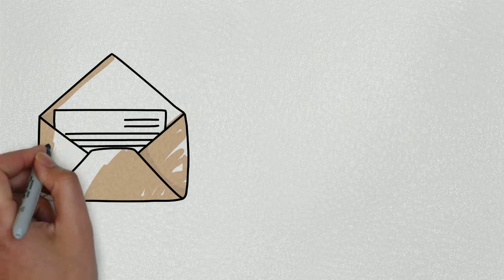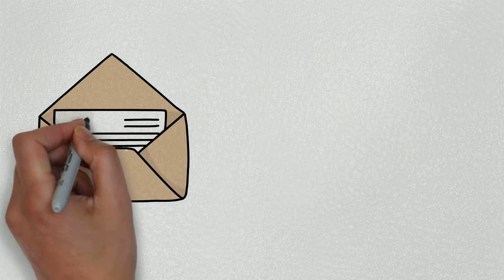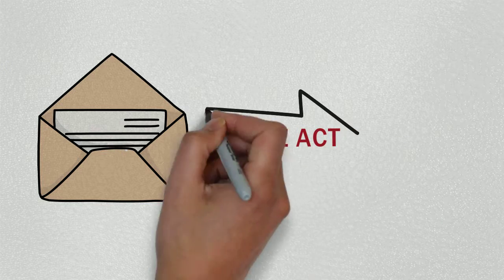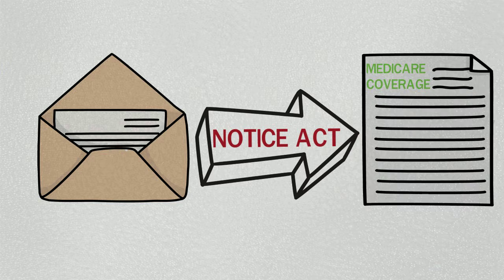So why are you receiving this notification? In the past, patients often were not aware of their status until after their hospitalization when they received bills for observation care. A new law, the Notice Act, requires patients to be notified that they are hospitalized as observation, and what that means in terms of their Medicare coverage.